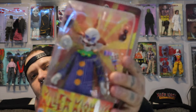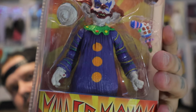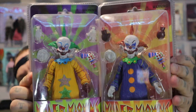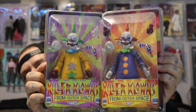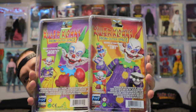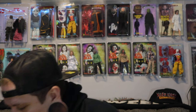Also, here's the Tiny. It's like pretty much the same figure with the hands and the boxing gloves switched out. Paint sheens are different, same packaging. Very cool to have these though. They're awesome. I love that movie. There's not much around for it. These are, you know, getting rare, getting pricier. So I'm happy to have them, especially the Shorty. Shorty's a good one.